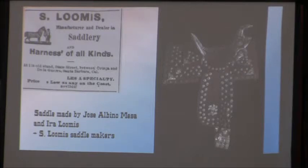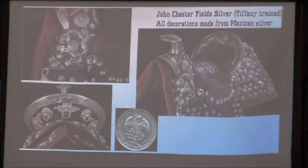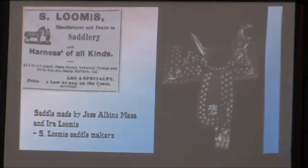The saddle is typical Mexican artwork. It's got a high pommel, a high back seat, and a well hollowed out seat. It's made of entirely Mexican leather. The stamping was done, as I said, by Al Loomis. Al and Ira Loomis were the two that did all the stamping. The saddle itself was made by Jose Mesa, who was employed by the S. Loomis Company.